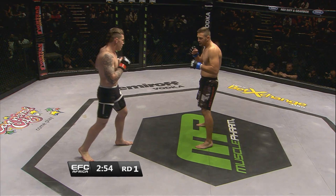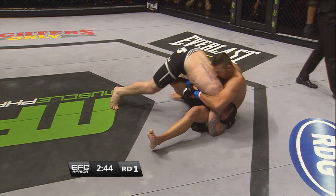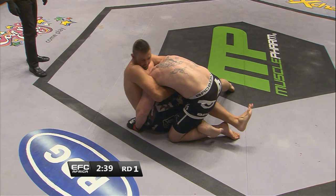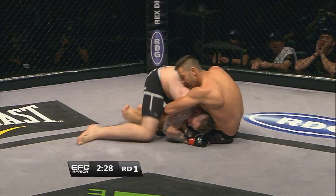Inside leg kick checked by Van Heerden, again checked. A couple of big shots, and now Drotschie sets up for the takedown. Gets Danie down successfully, tries to move to side control. This is Drotschie's world. Van trying to flip him over, though. Drotschie showing good control to stay on top. Drotschie had a hold of one of Danie's ankles.